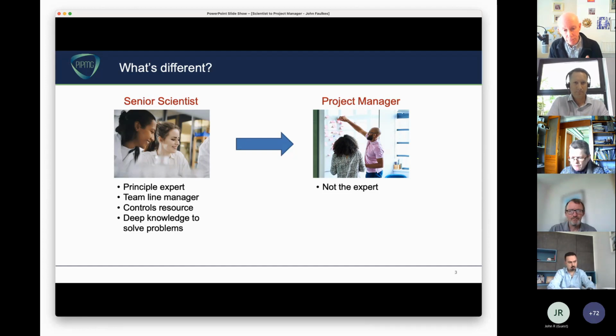To add to this, and it's not really shown in this list, but it's a reality that these experts in the team frequently work for other teams as well. They work for more than one project at the same time with other project managers.